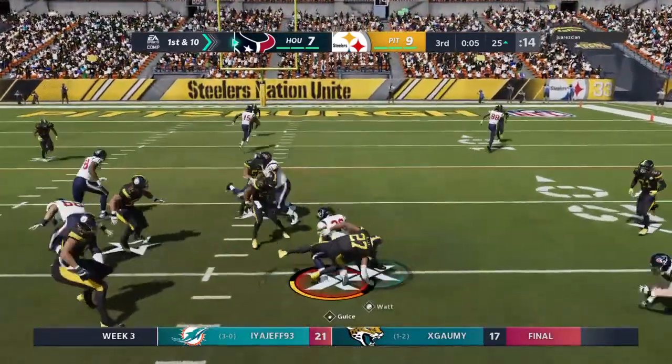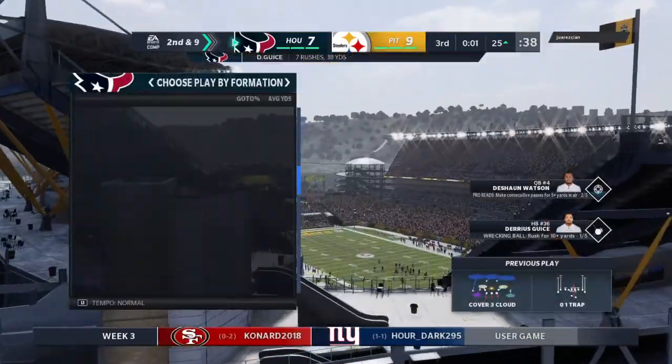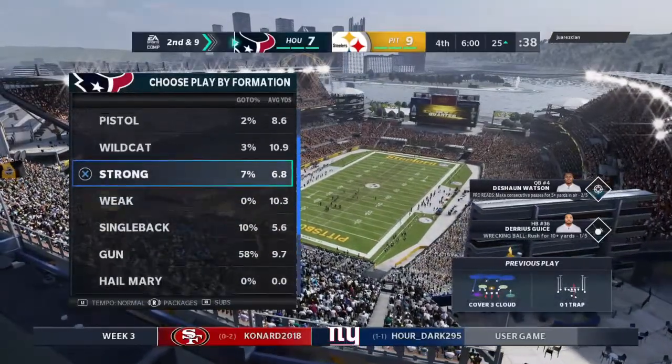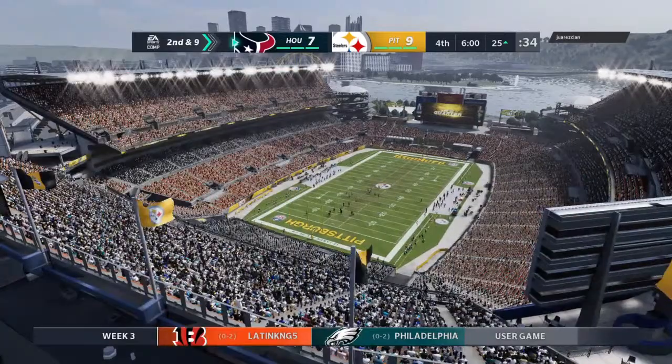Out of the gun, Geis. The speedy safety Marcus Allen made the stop. We have played 3 quarters. We'll return with more after this break. You're watching the NFL on EA Sports.